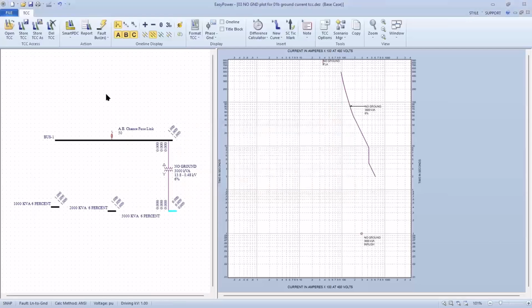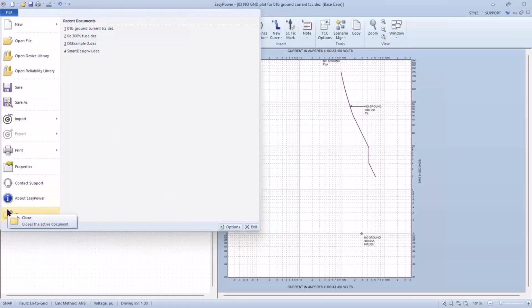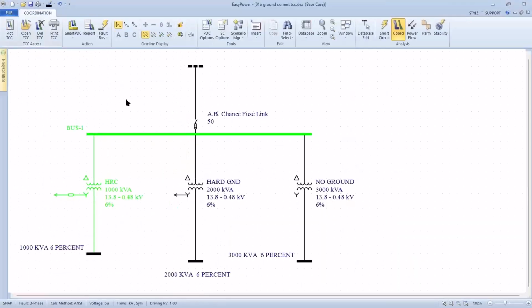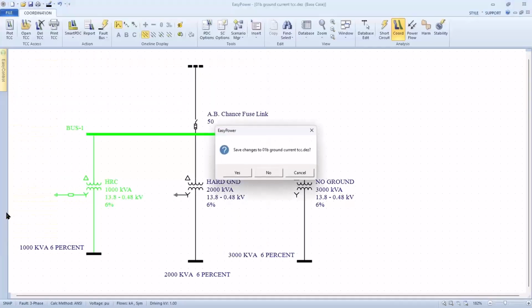Any questions on frequent faults, ground protection, or single line to ground fault plotting? Good.